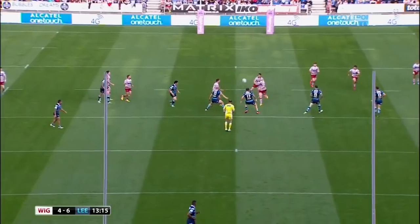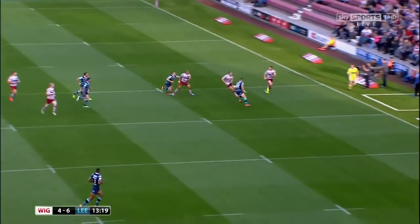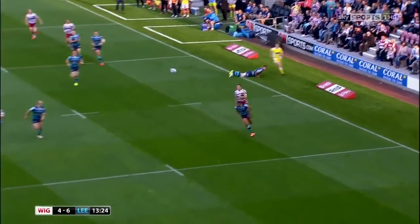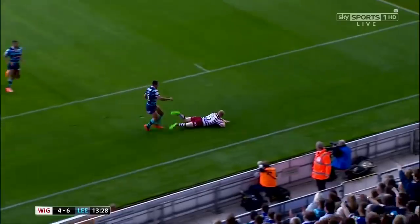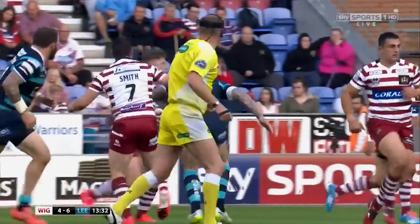Boy, have we seen some crackers over this season, but they don't come much better than this. You can see quick hands from Bowen. It was great work by Sargentson. He knew he wasn't going to get round Watkins, kicked it through, and the big second rower, Liam Farrell, says, oh, we can do what you can do, Leeds.